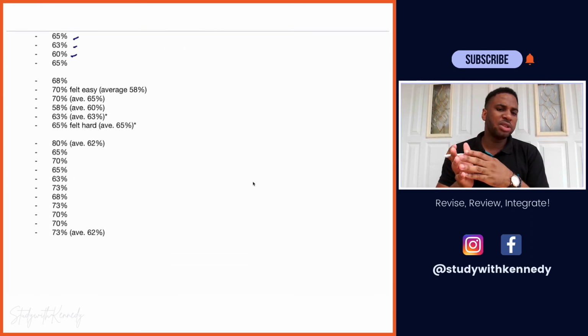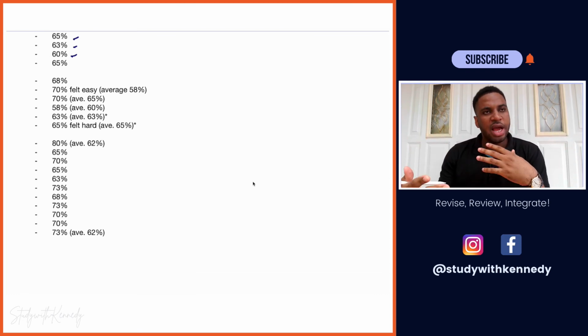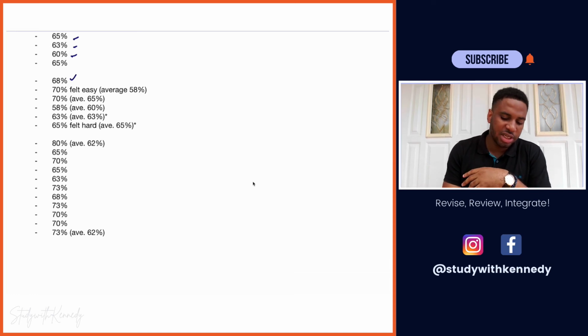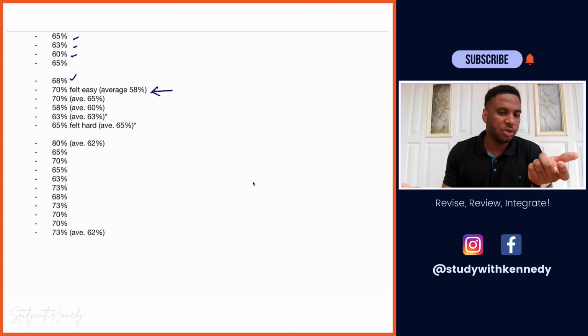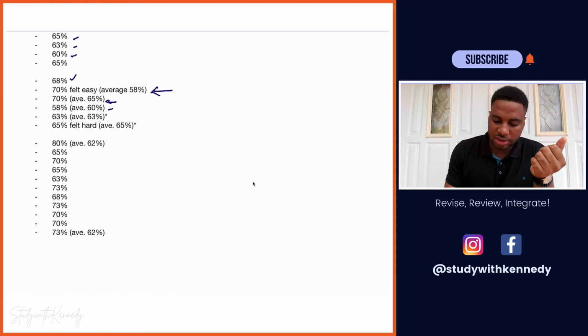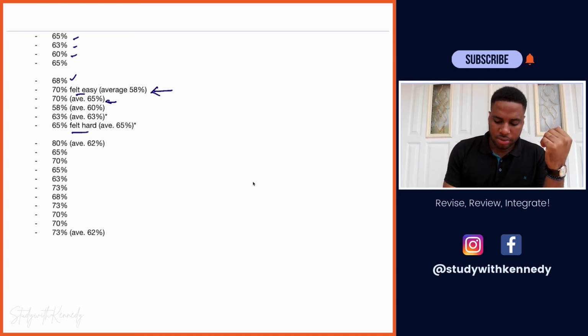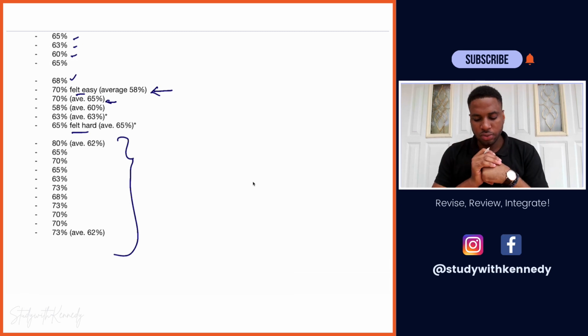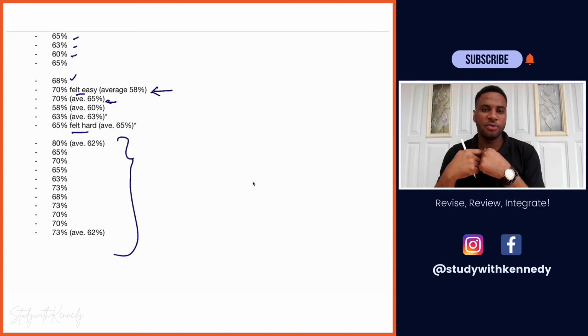But she moved on like that until of late I decided, okay, maybe I should start recording her reports and seeing the averages. Here you see her hit 68%. She said it felt easy and the average was actually just 58%. I said that's very good. 70 again, 58, 63, 65. She said the block felt hard. I said, okay, that's fine. It felt easy. Okay, that's fine as well. And this is the last week or so. What you'd notice is she's constantly at 70 or above 70.